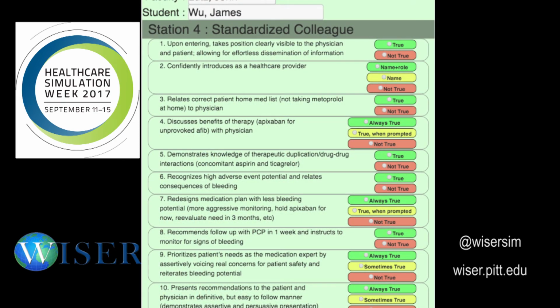It all goes into a very accessible data set that we can then build assessments upon, so we can give students immediate feedback after they have completed the assessment, or we can store it for more rigorous analysis later on for research projects and quality improvement projects as well.